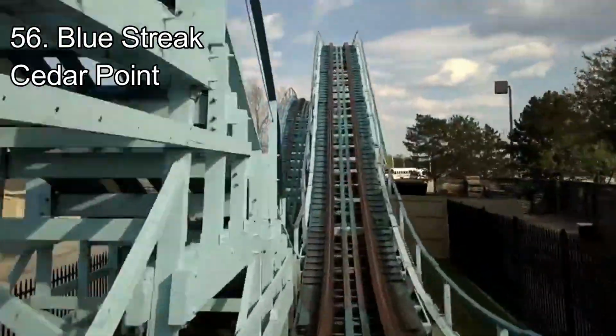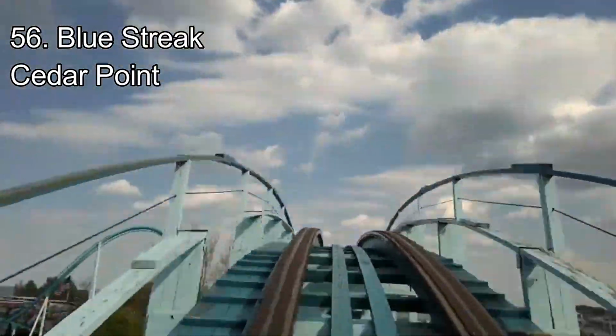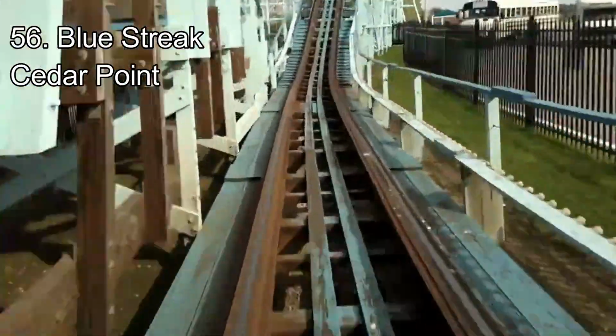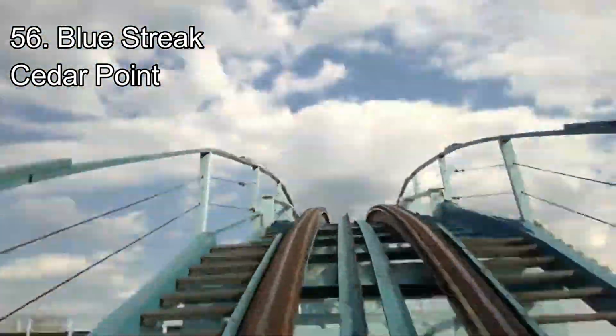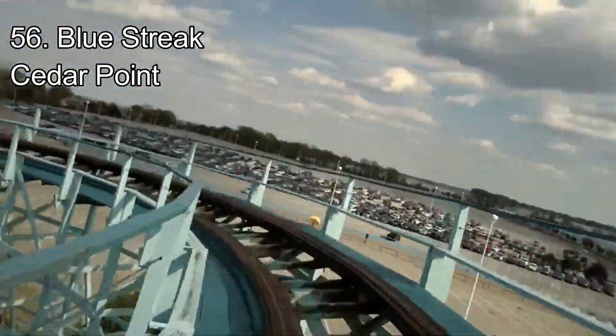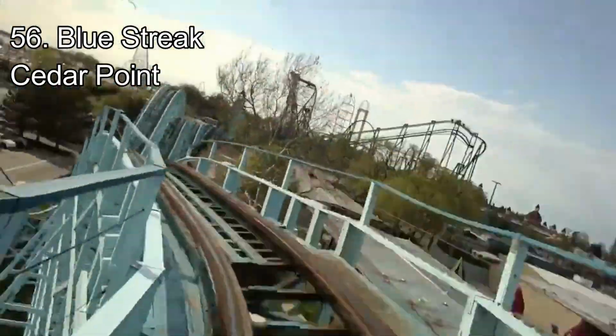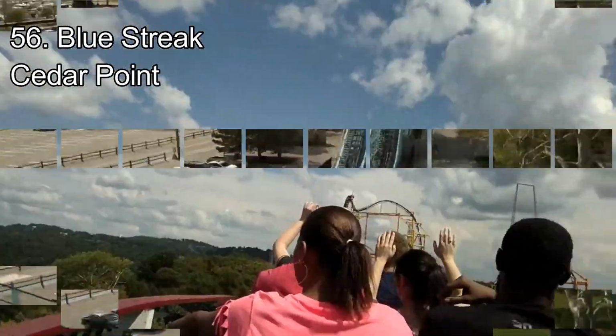56, Blue Streak. This coaster is surprisingly fun. It can be a bit rough, but for an old wooden coaster, it is pretty smooth. Now, the ride experience is pretty great. The first half is full of great floater airtime, while the second half has no forces at all. The second half is boring, but the first half is superb. That's why I placed this so high up.